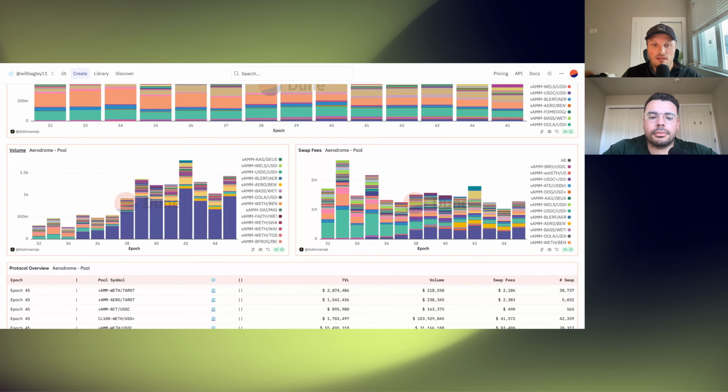Then hopping over to the right side here, talking about the swap fees within Aerodrome, we're also seeing very consistent swap fees throughout the platform. I think when they added the Slipstream upgrade, which is essentially that Uniswap v3 clone that they put into the platform, that drastically reduced the fees because it's concentrated liquidity, so there's less spread on these swaps, and it's better for end users. Since that upgrade, we're seeing very consistent fees throughout the platform.